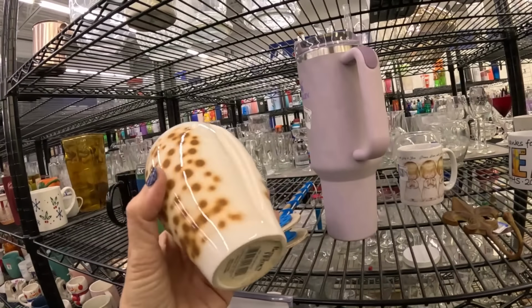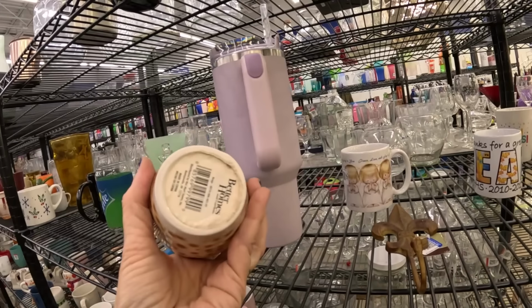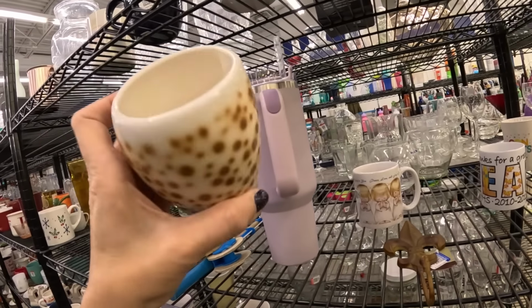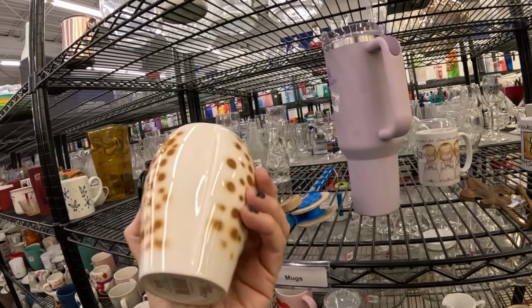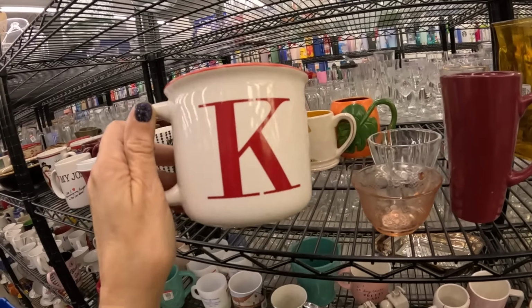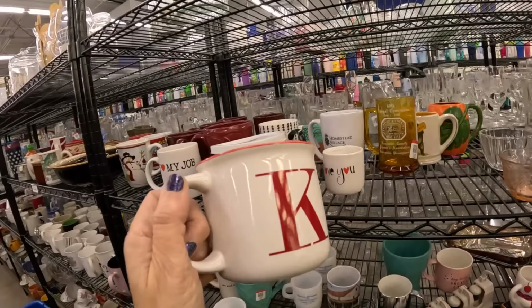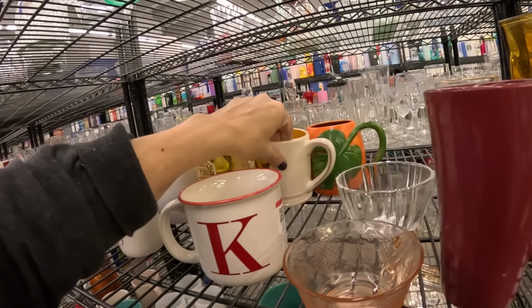Look at this cup. This looks like a cowrie shell, doesn't it? But it is Better Homes and Gardens with vintage spiderwebs. That is very interesting. It does look like a shell. I think they're making it to look like a cowrie shell. Once you start collecting your initial on cups, it's very hard to stop. I think I have 2 of them now, but I'm going to stay and not pick that one up.